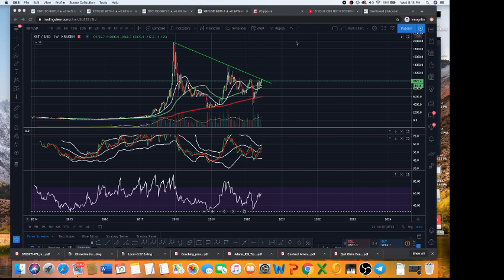I know there's a lot of fear in the market right now, a lot of indecision, people don't know what to do. I'm going to show you some facts and let you create opinion of your own. We all know that we still have this trend line coming down from the top. We've all seen this before. We still haven't broke it to the upside.